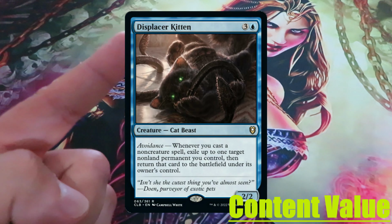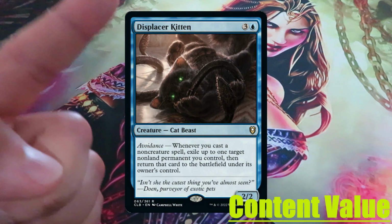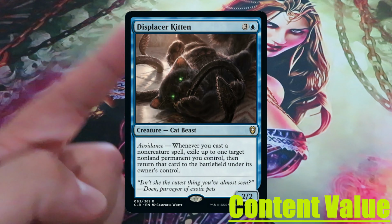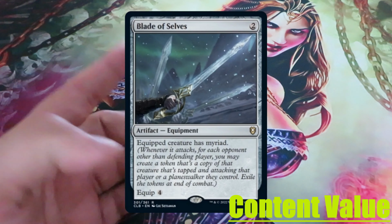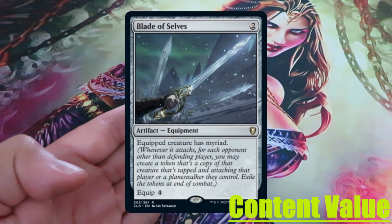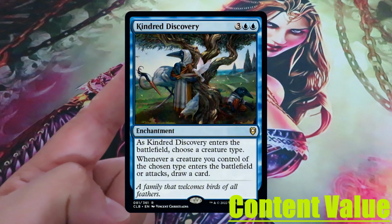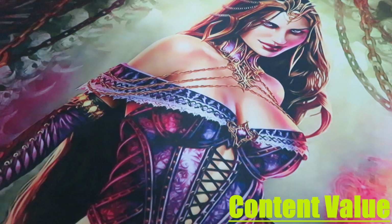Displacer Kitten, a 4-drop cat beast that can flicker any non-land permanent you control whenever you cast a non-creature spell. Very good for ETB (enters the battlefield) abilities or for defense, valued at around $10. Blade of Selves, another reprint from a Commander set, gives equipped creatures Myriad, valued at around $9, and last but not least, Kindred Discovery, another blue draw enchantment with synergy with Tribal, valued at around $7.